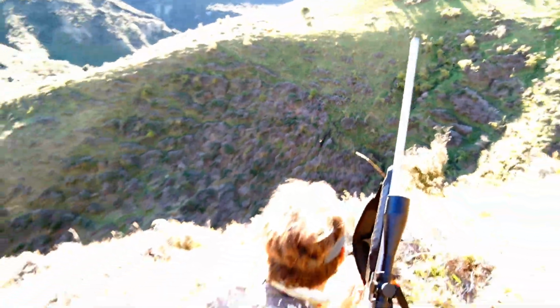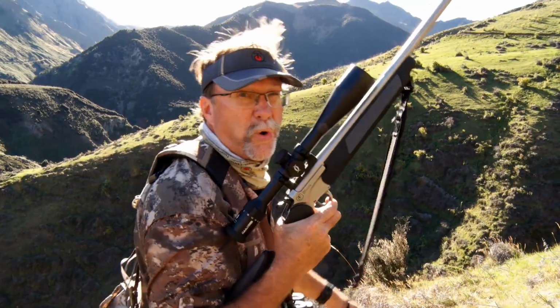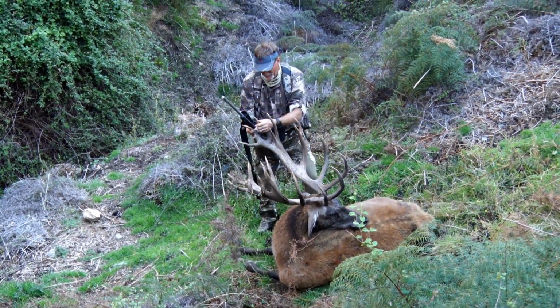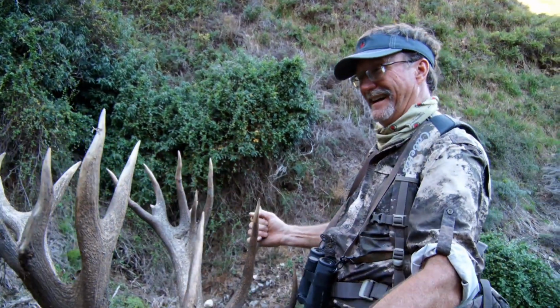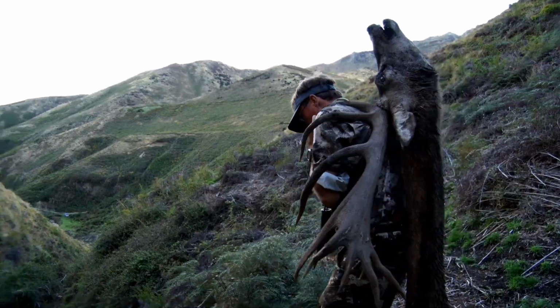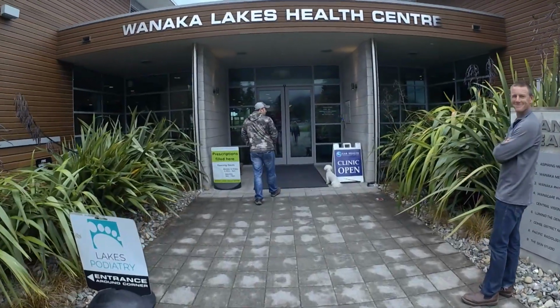Well done. Look at that. I mean, there's just points going everywhere. You got to go to the gym just to hold these guys up. What a beast. Wade finally got his great New Zealand red stag for his collection, but during their pack-out, the cameraman Rusty got injured on his way down the mountain. Well, he decided to jump off a cliff against everything we told him not to do.